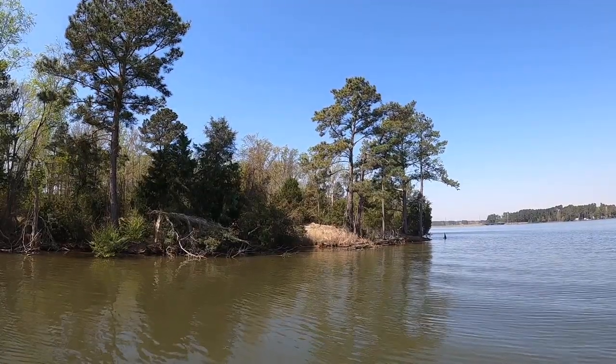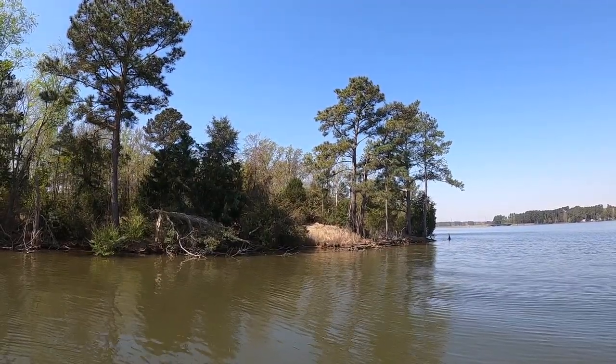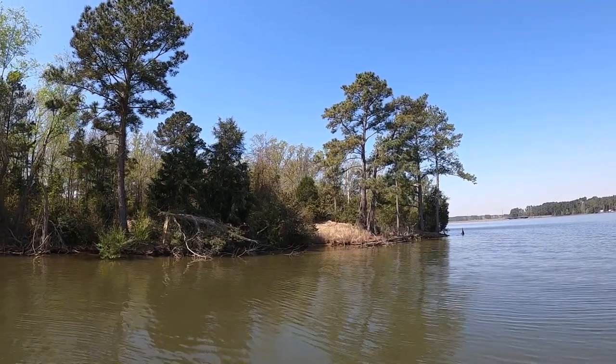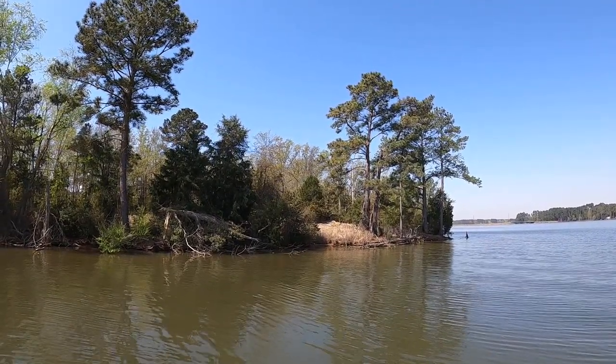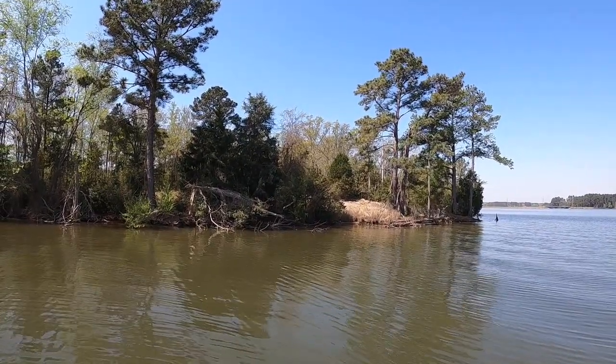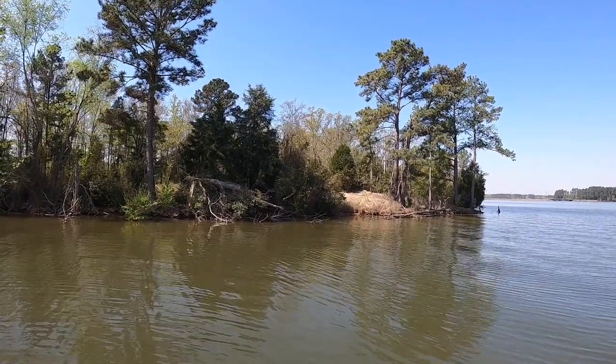Man, I just love the look of that in the water. I could just sit and watch that all day. I could work two baits all day and just be perfectly content with not catching anything. One's a fluke and one's a topwater. I just like the action, it just looks so good.